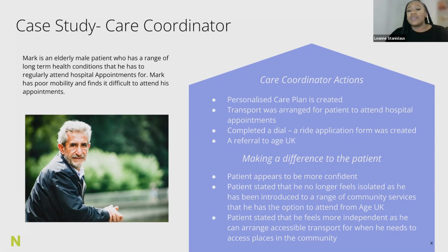Some of the outcomes that Mark found from having care coordinator support were that Mark felt more confident. He stated that he no longer feels isolated as he's now able to travel within the community and attend his appointments and complete any tasks that he needs to. Mark doesn't feel as restricted to his home, and he feels independent and free to complete all his needs. Next slide.